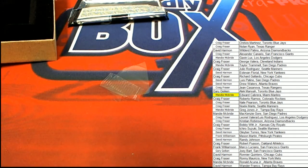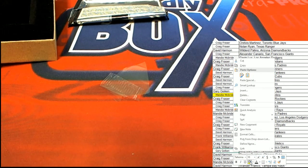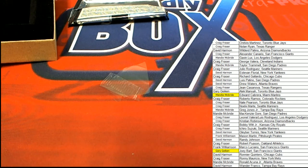Nice. So that was Gary G with that second auto, and that is our Onyx Vintage, and we have another one of those.